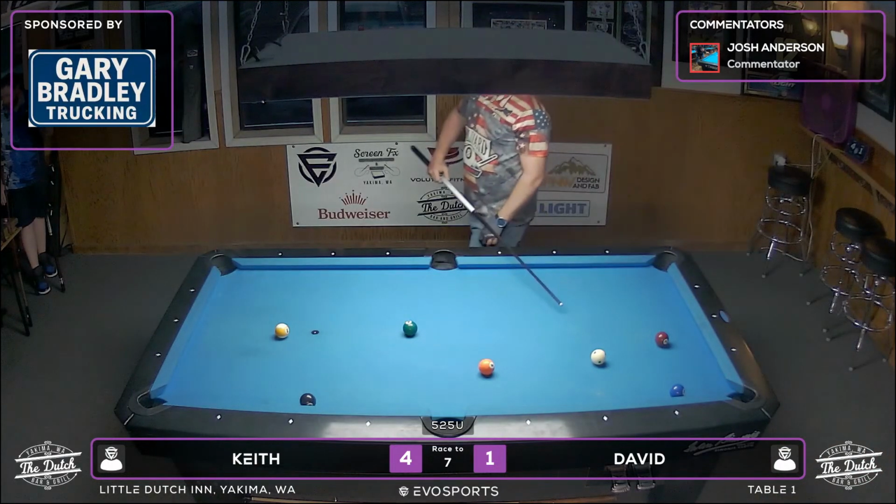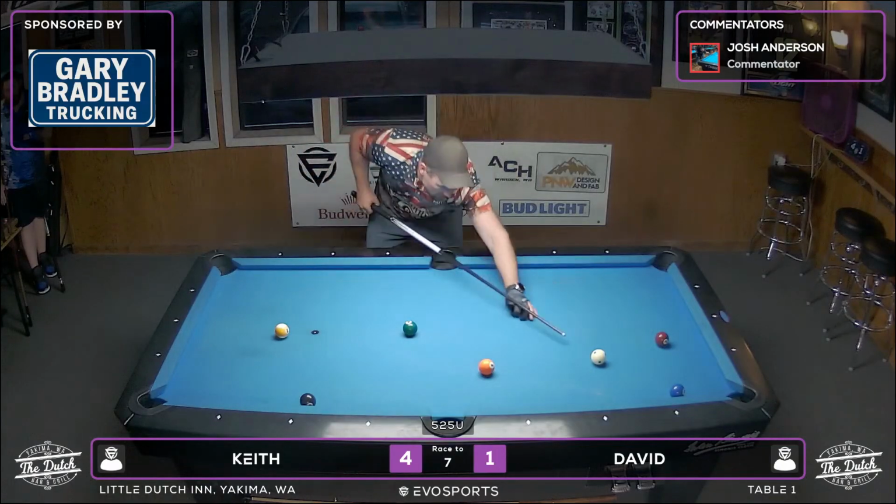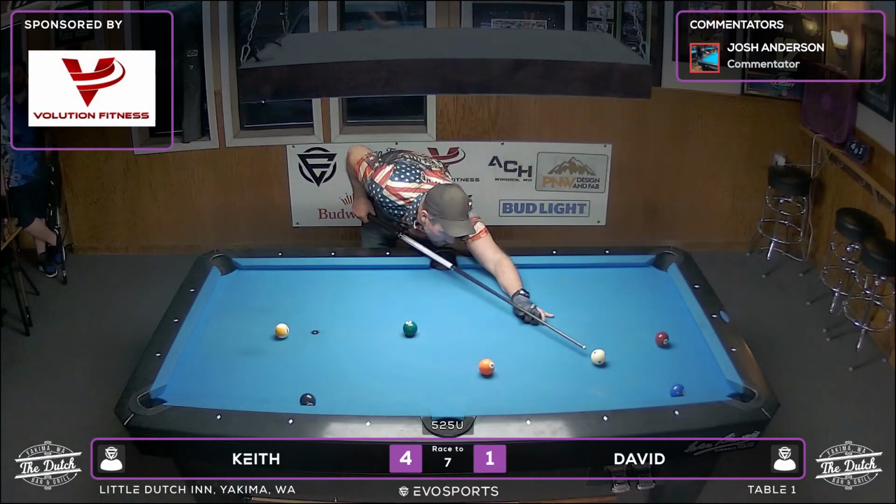All right. A little bit of right-hand English on this brings him out towards the center. He'll be in a good spot to get out here.